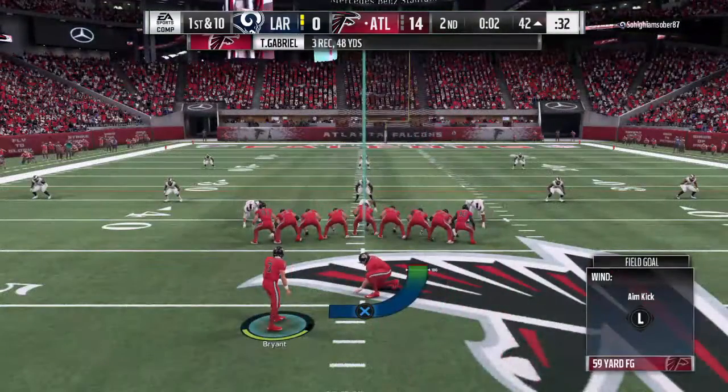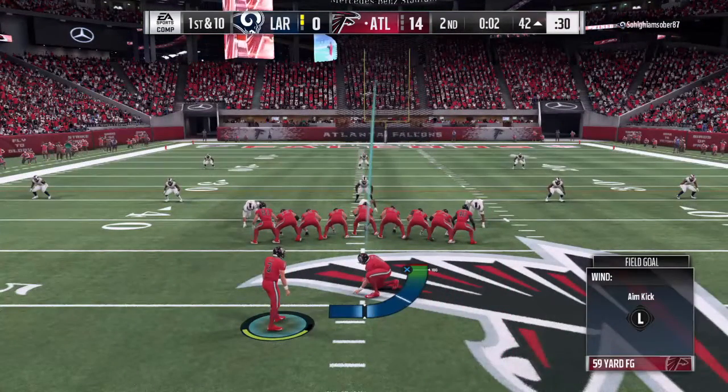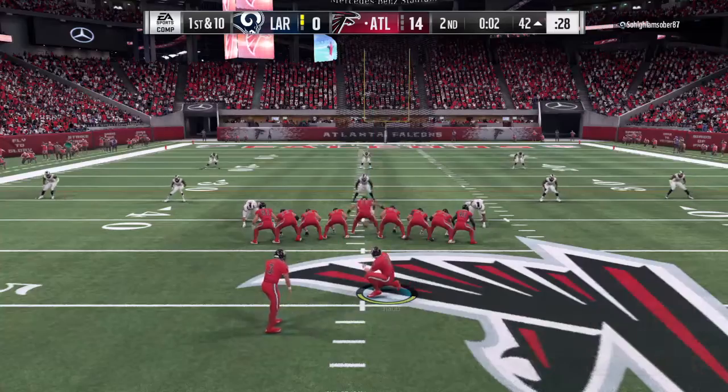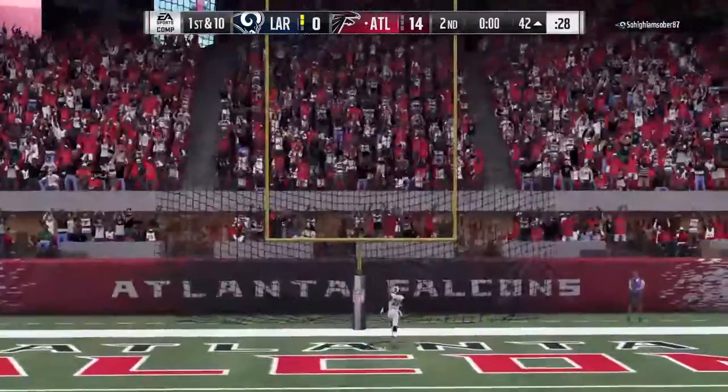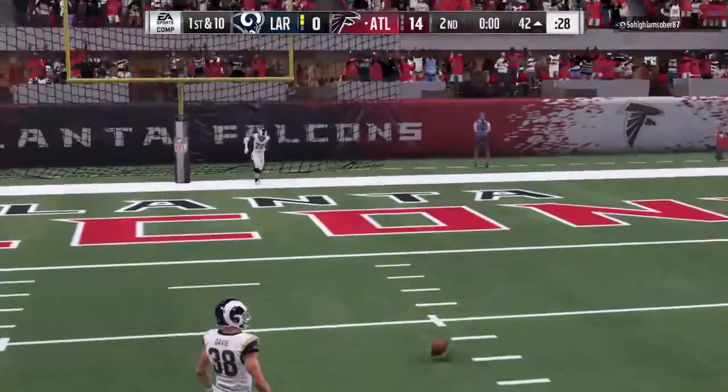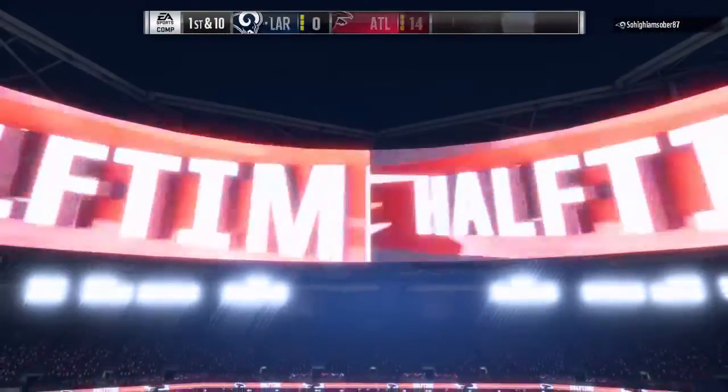And now a long one for Matt Bryant. He's hit from 62 in his career, but that was all the way back in 2006. This will be spotted just shy of midfield. A 59-yard attempt. On line, but off the cross.